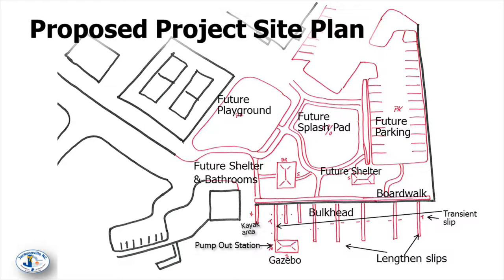As we move forward in the next few minutes, you'll see for our grant opportunities, it's going to be contained to this area. Future ideas, like a future playground, are all things that are listed but not necessarily identified.